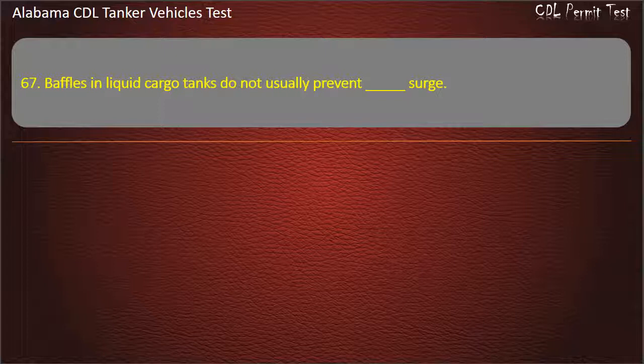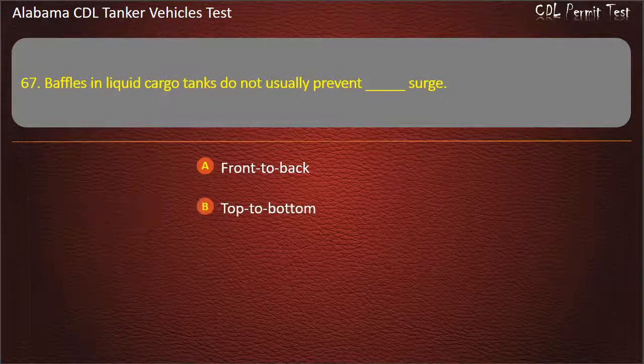Question 67. Baffles in liquid cargo tanks do not usually prevent surge. Front to back. Top to bottom. Side to side. Answer. Side to side.